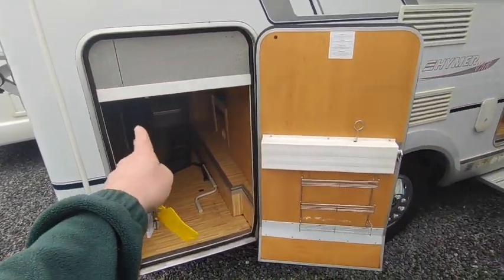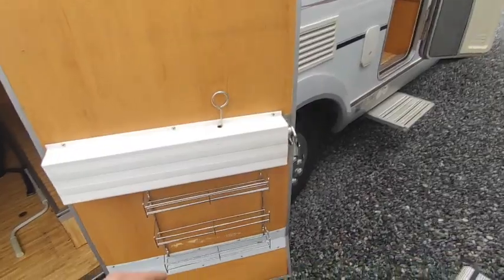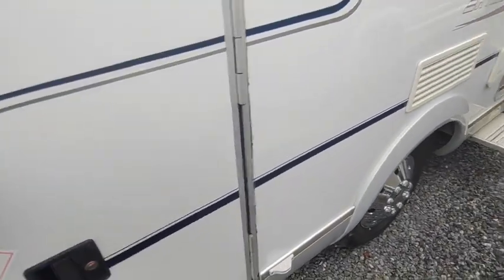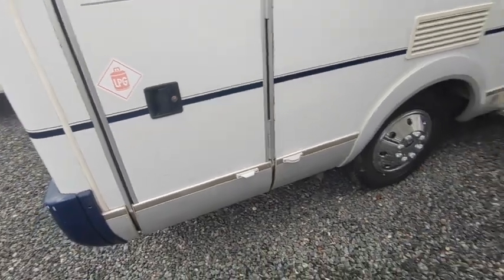So I had a spare wheel added in there, that wasn't standard. Little storage bits and stuff. Nice positive locking garage door.